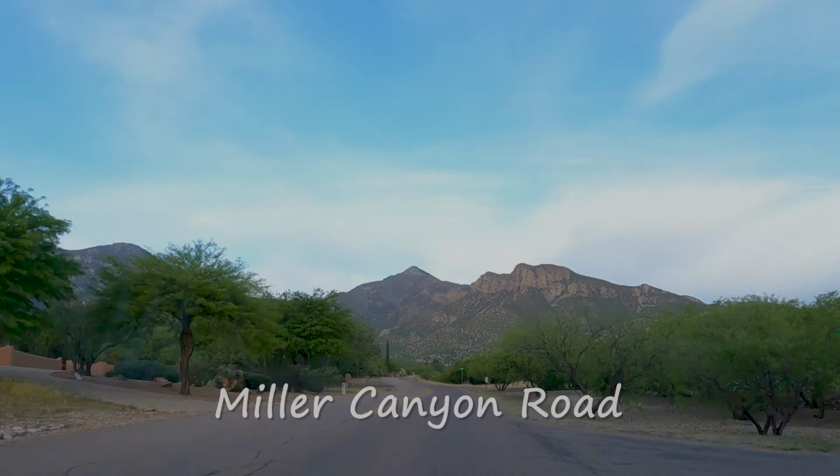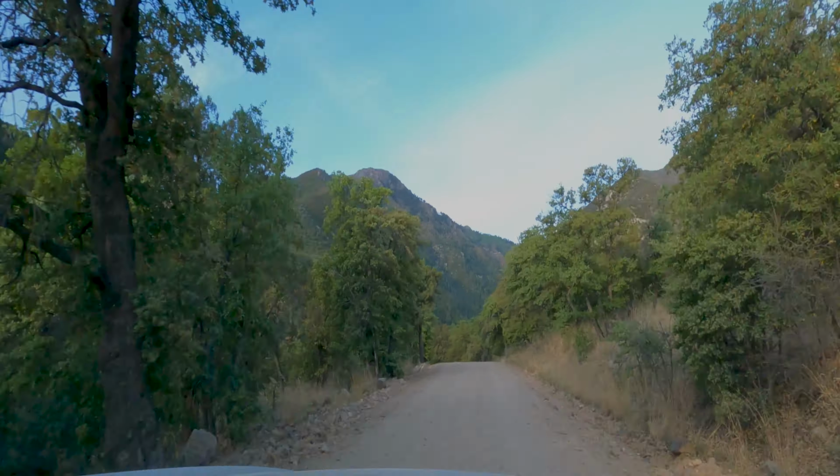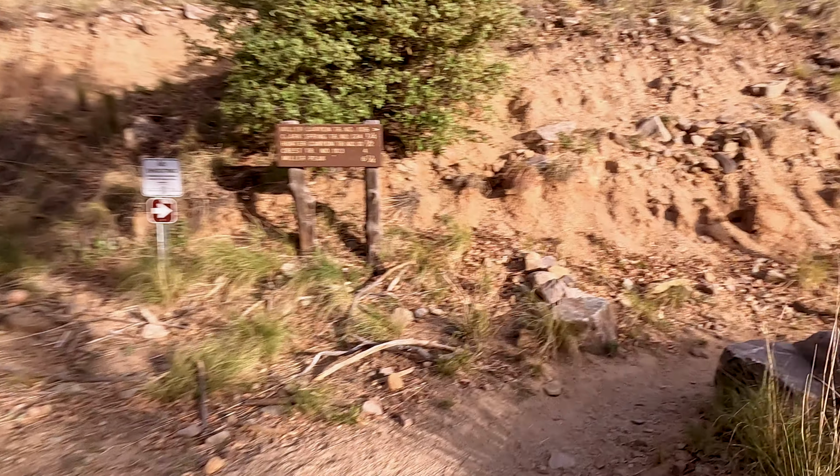To get to the Miller Canyon Trailhead, head south from Sierra Vista to Miller Canyon Road and then drive about 3 miles until the road ends. The sign for the trail is right in front of you.